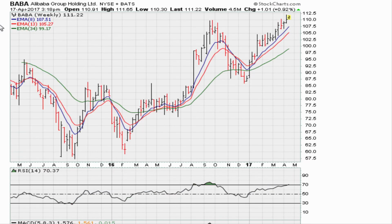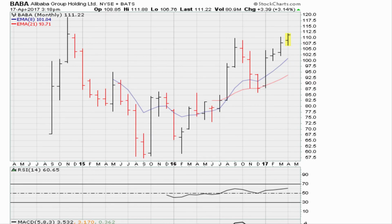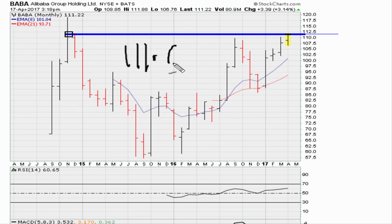If you believe that this market is truly poised to bounce, Alibaba is one you can watch for an entry if it can clear this all-time monthly closing high. And the level to watch here is it needs to hold above 111.64. So it was earlier above this level, but this is a level to watch, which goes back to this all-time monthly closing high. If it can clear that monthly closing high, the stock is a buy.